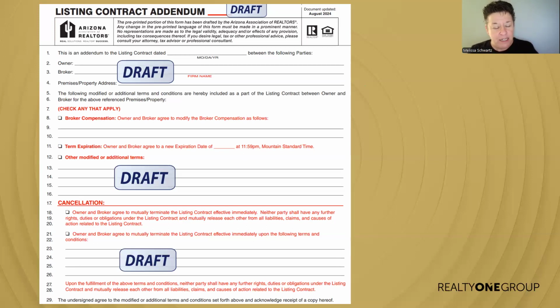That's fine. It says further on, upon the fulfillment of the above terms and conditions, neither party shall have any further rights, duties, or obligations under the listing contract, and mutually release each other from liabilities, claims, or causes of action related to the listing contract. That is under the legal, the cancellation. That's more legal mumbo jumbo to show that you are going to be done with each other.